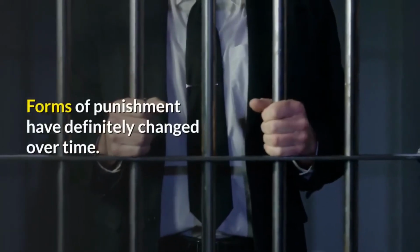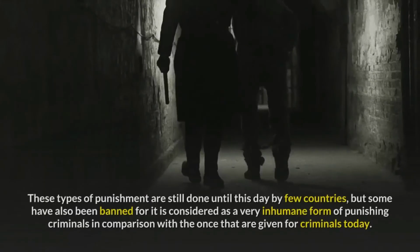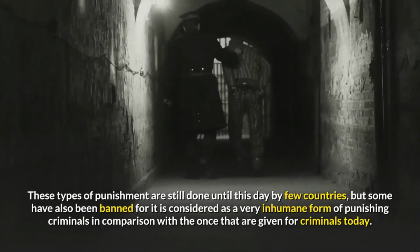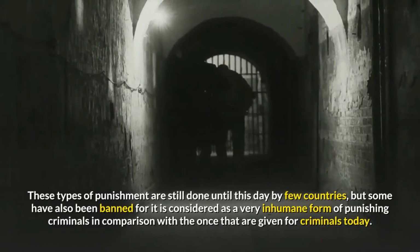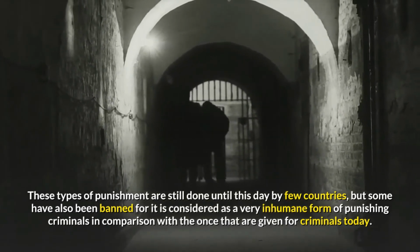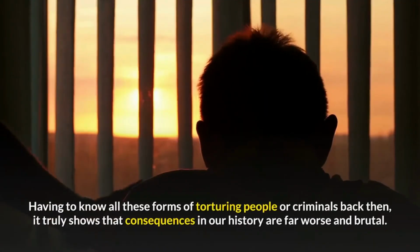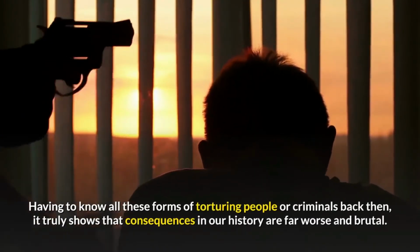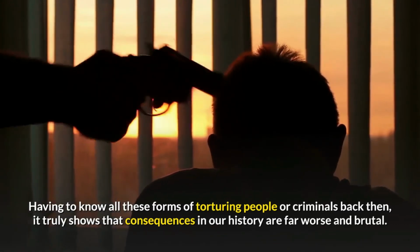Forms of punishment have definitely changed over time. These types of punishment are still done to this day by a few countries, but some have also been banned, for they are considered a very inhumane form of punishing criminals in comparison with the ones given to criminals today. Having to know all these forms of torturing people or criminals back then truly shows that consequences in our history are far worse and more brutal.